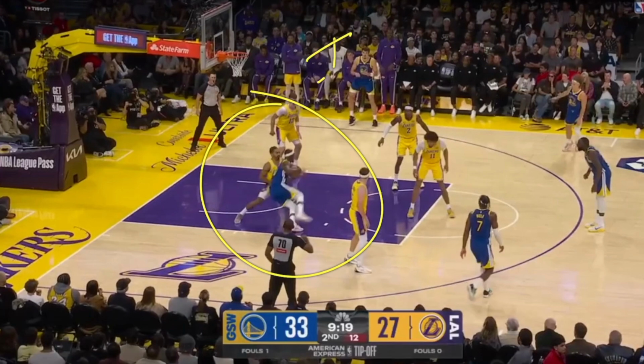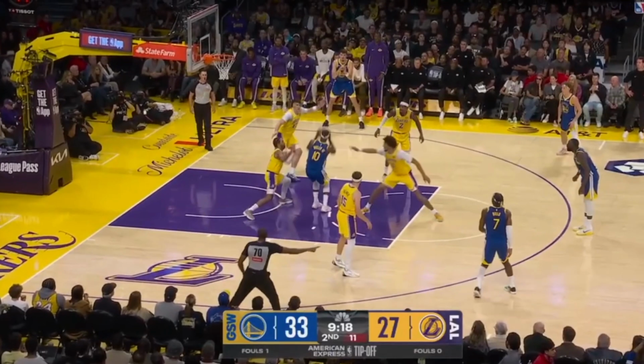It shows that he's got really high basketball IQ, which is the reason why he is able to make the NBA and have a very successful career. So first off, he attacks the paint and lands on 2 feet. This gives him options. He's going to either be able to score at the rim, or he's going to be able to pass the ball out to the perimeter.